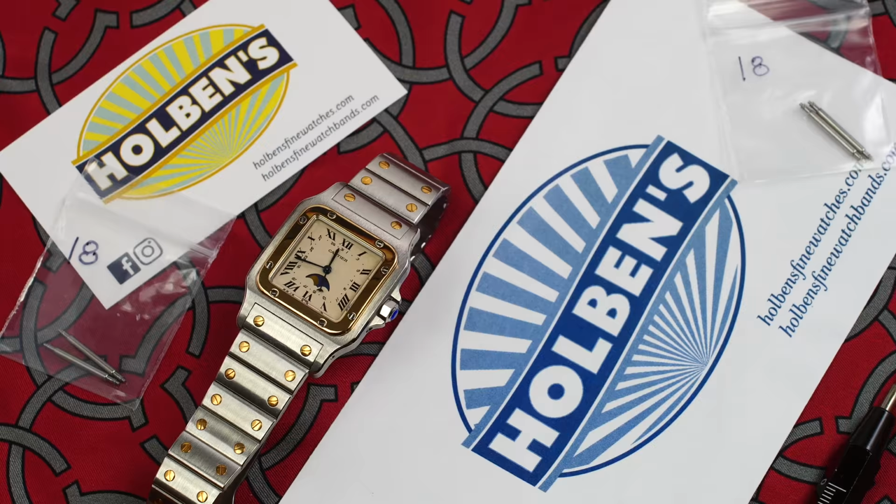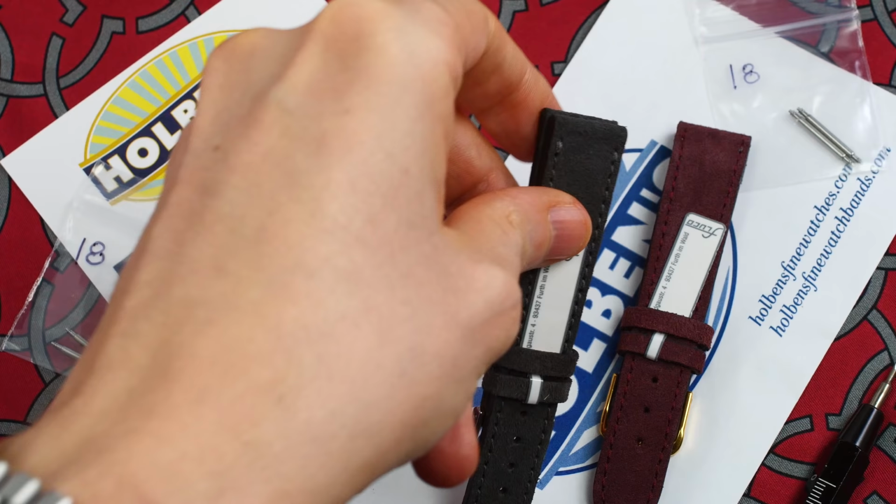So stay tuned for the full review and some more suede straps. This is why I mentioned it in my wristwatch check from Holbens. These are the Fluco, German made, to try on this. Although I gotta say, I'm loving the bracelet, but I wanna see what it's like on the straps. I wanna have fun with it. Definitely a strap monster. So I went for the burgundy and the gray, the anthracite, my two favorite suede straps. I've already got them in different sizes, as you can see.